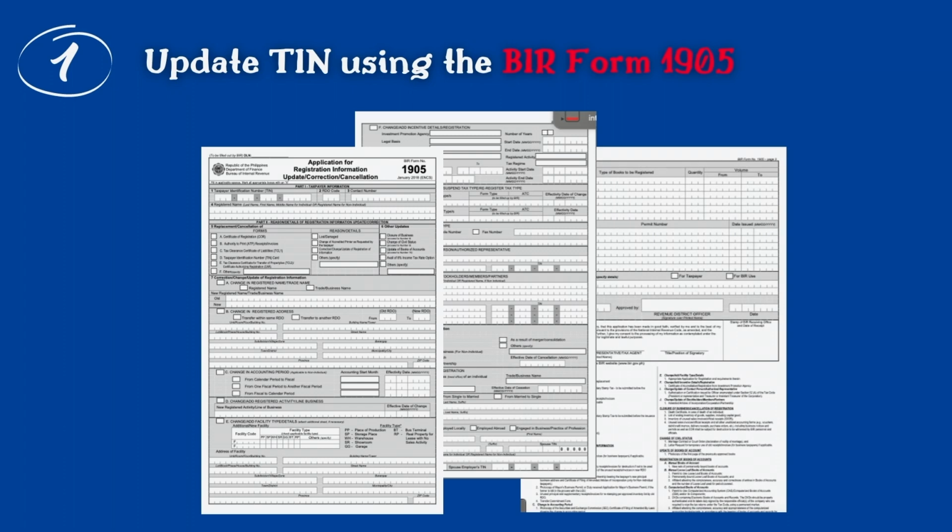However, if you're still working and at the same time a part-time freelancer, then you can register as a mixed income earner. If you have any changes to your status or dependents, make sure to update your personal information. In addition, if there is a change of address, you also need to update or transfer your RDO.